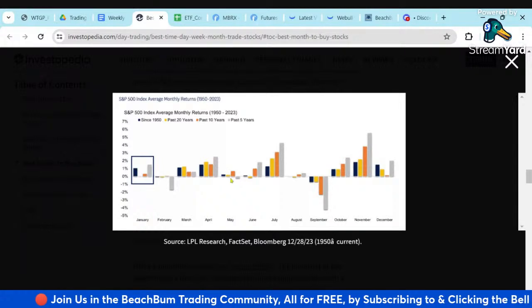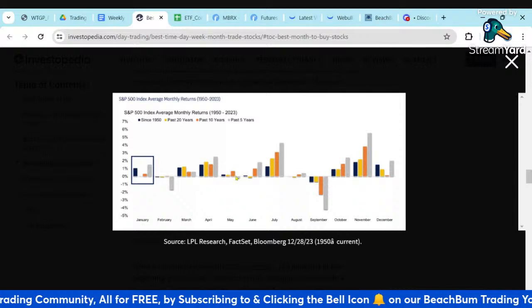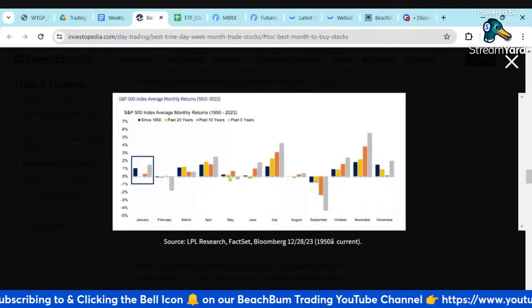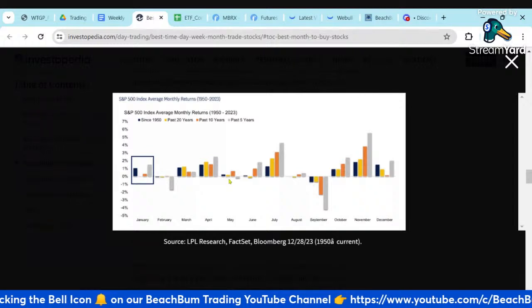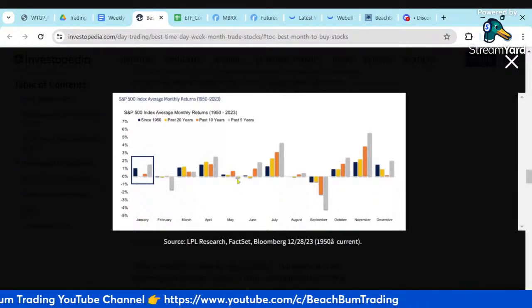Then we get this drop off in May. Again, the sell in May and go away crowd. You see, it's been negative the past 5 years. Over 10, it was slightly positive. Longer term, just slightly positive. But again, we see the past 5 years. And again, I think that's the sell in May and go away crowd.